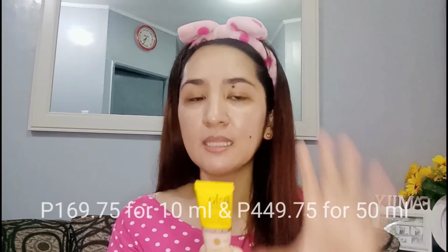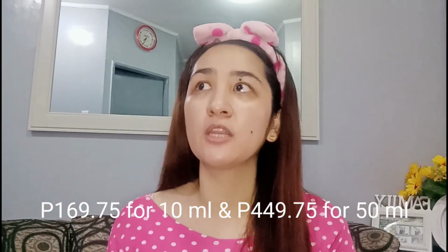UVB protection. And ito yung 10 ml nila. It is 169.75. Yung malaki naman nito, yung 50 ml is 449.75. And sometimes may pa-free sila. Pag bumili ka ng 449, meron siyang free ganito.